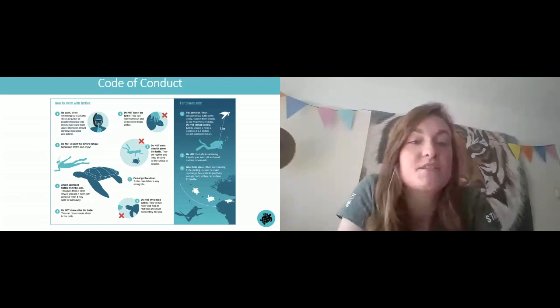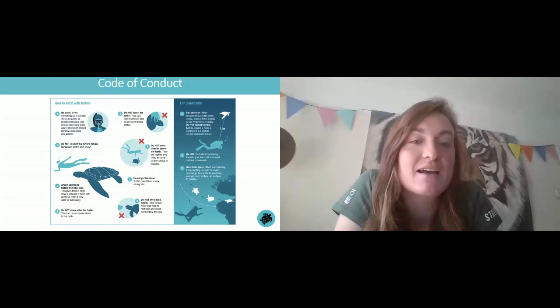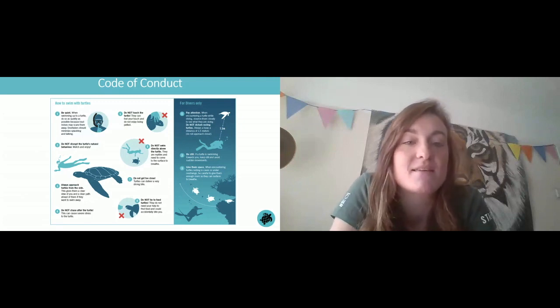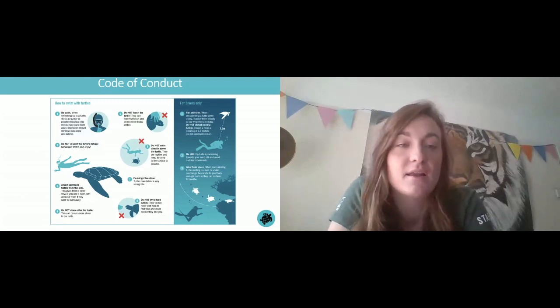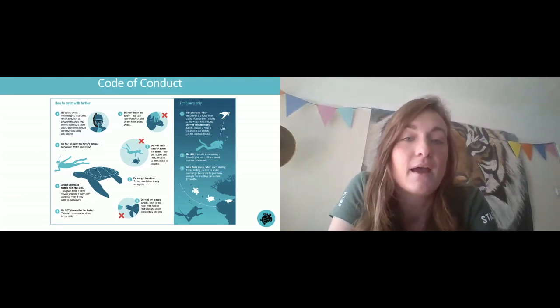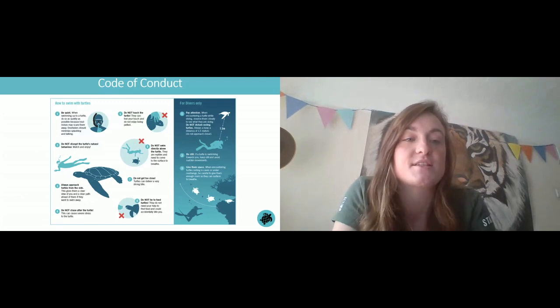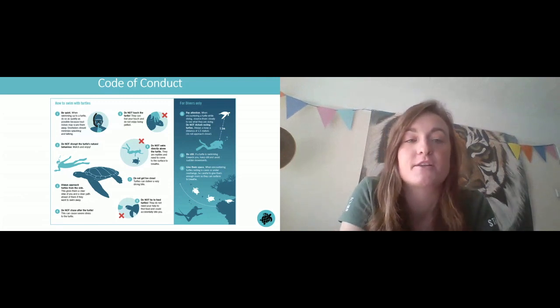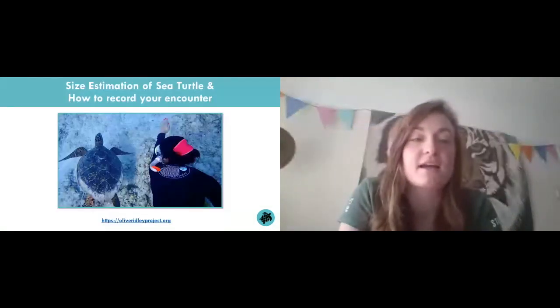So some things we do is try to estimate size. You can actually use parts of your body to estimate the size of their shell, and we collect data on whether that's a juvenile or an adult. And when we're keeping records of turtles in the wild, we use the scutes on the side of their face to identify them.